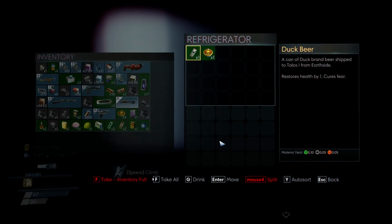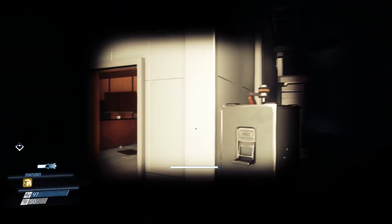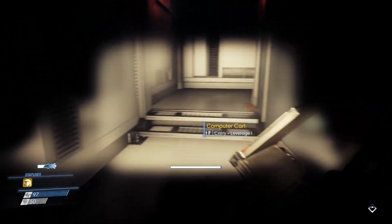I am just spamming. Wait, we're full? You're kidding. Well, shit. Right, what does this lead to? Force open. Okay, so we can't actually go in there just yet. And down here leads to the back of that office.